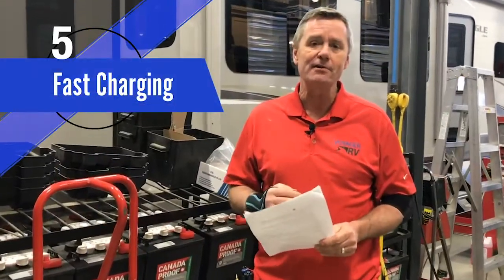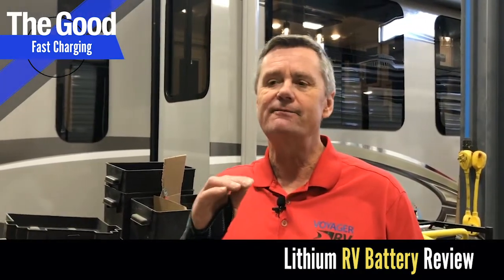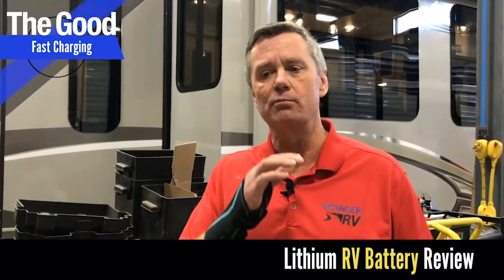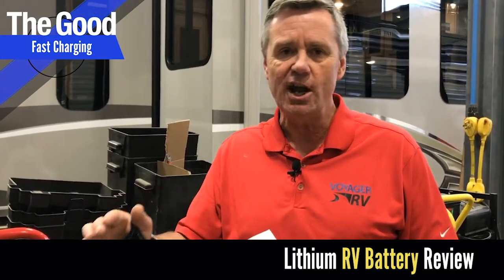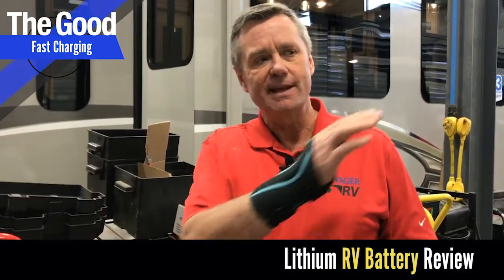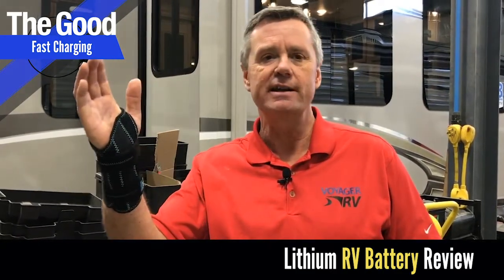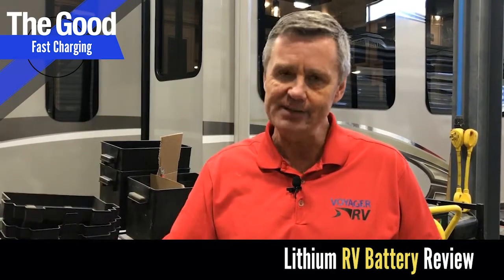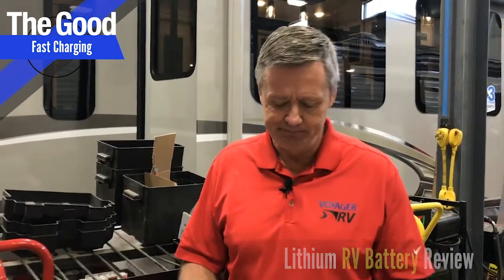Number 5, they are very fast charging batteries. The reason for that is because the batteries charge at a higher rate, and there is no phasing of the power. A regular lead-acid battery will get a full charge for a little bit, and then it changes over time as the charge continues. A lithium-ion battery gets a full 14.8 volts right from start to finish until 99% of fully charged, and that's when it drops off. So it charges in a few hours rather than in a few days.